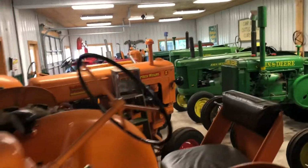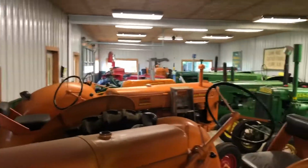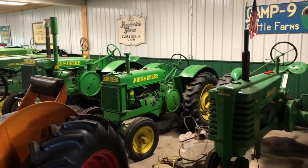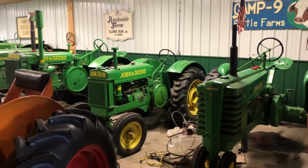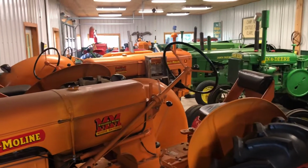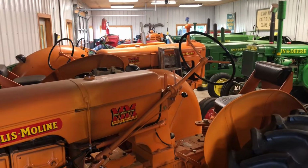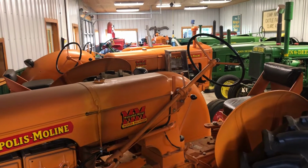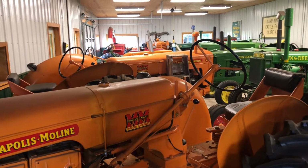Like I said, he's 93 years old. He keeps himself very, very busy with it. Has up until a year ago, and he's kind of stopped. But I'm pretty proud of him to be able to do this, to keep the family thing, the farming thing going. It's something that he grew up with, and he loves old tractors.